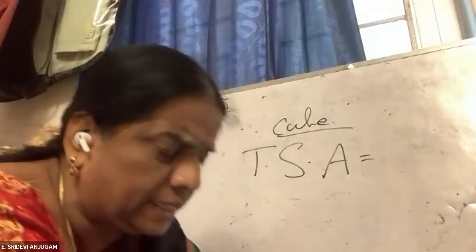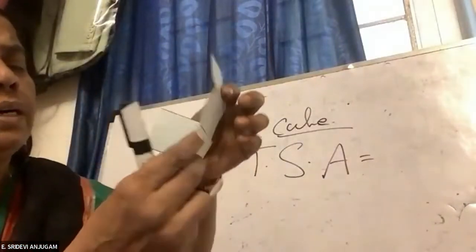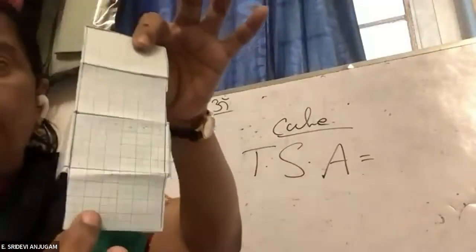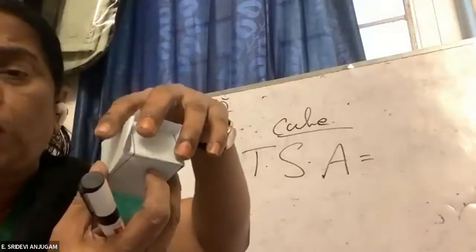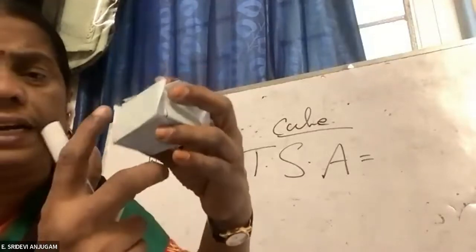The cuboid is also very interesting, with a little bit lengthy formula. I think it is clear in the rectangle. A cuboid has rectangle faces, so you have to make them form a cuboid. You can give it as a project also. For this, how will you find out TSA and LSA?